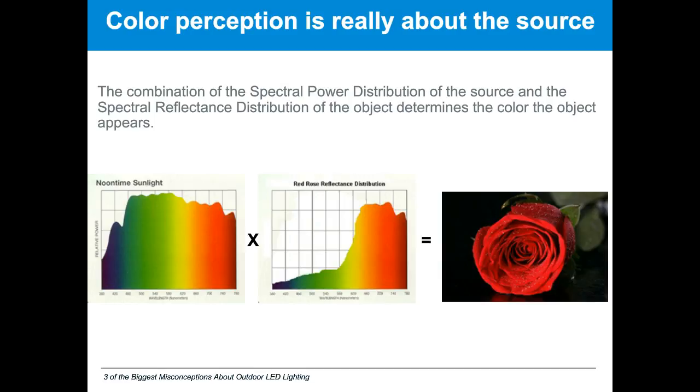So essentially what I have on this slide on the left is what you call a spectral power distribution. If you use this term with all your lighting friends, you are going to be like a lighting genius. It's awesome. Essentially it says, look, here's light in the visible spectrum. Here's all the energy across the spectrum. Noontime sunlight is really full of all those different colors. It's a beautiful light source to render objects.